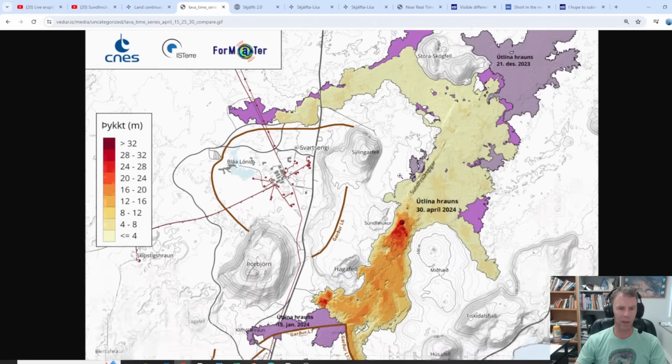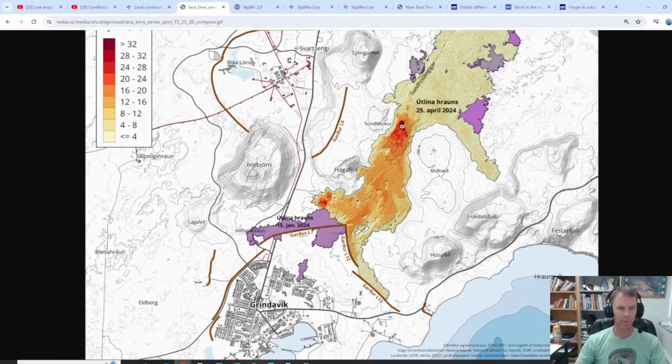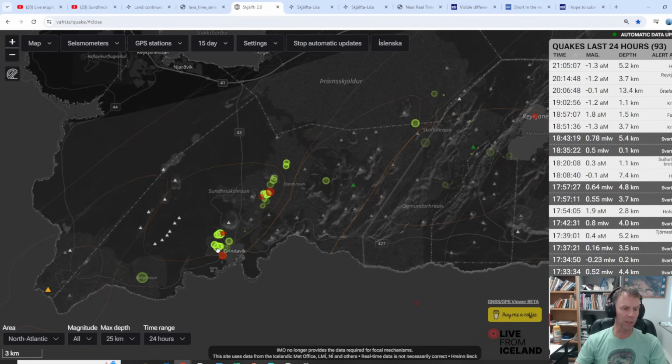But today we have a new area that's being pushed out to the south here. And so we've got this area here that might be filled in if this eruption continues to pump lava out here to the west. Let's look at the earthquakes real quick.